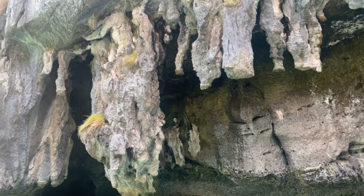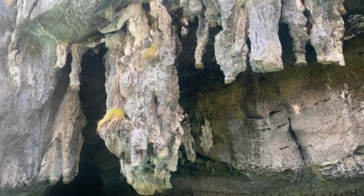So we're about halfway-ish through our tour. We've done two stops already, one including a little swim in a very nice blue lagoon sort of area. Super clear waters. Very beautiful. It's a nice experience to swim there.